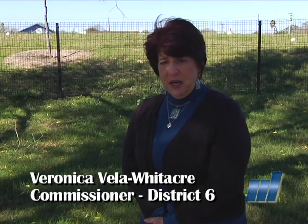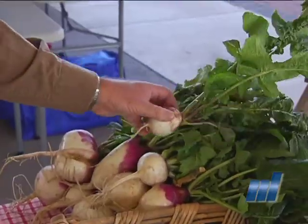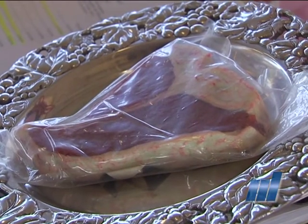We had a Dutch oven cooking class over at Fireman's Park. The reason they held it here today was in order to incorporate the farmer's market. They went over and bought vegetables, turnips, and mushrooms, and they also incorporated the meat to make the stew, which was delicious.